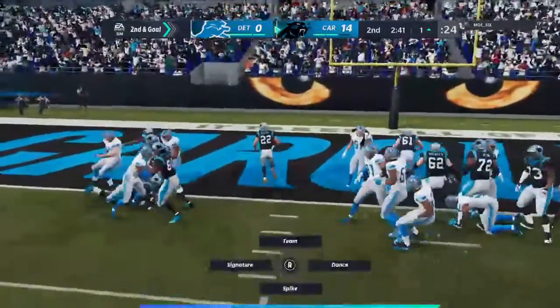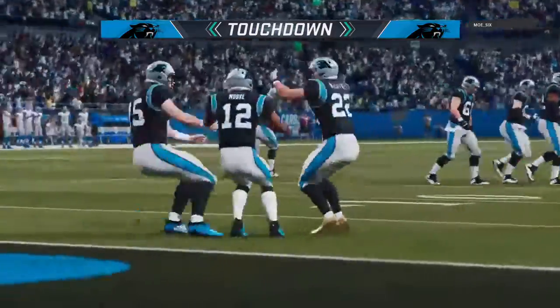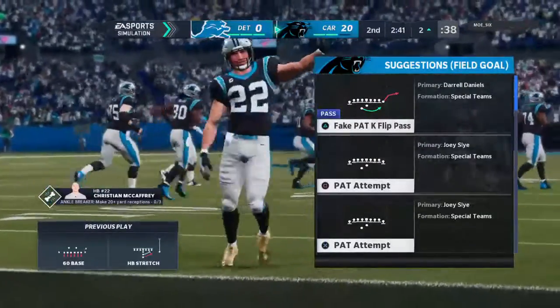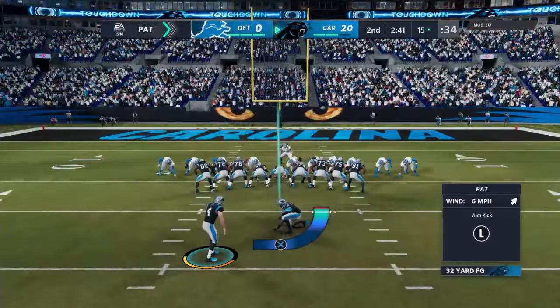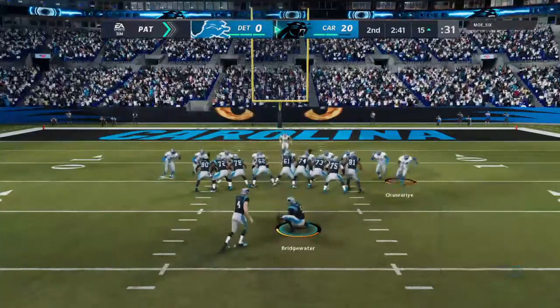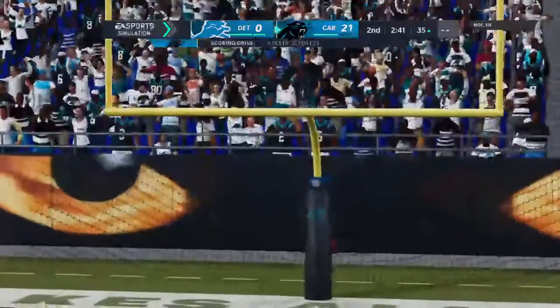On the ground, McCaffrey. And he takes it into the end zone for a Panthers touchdown. Christian McCaffrey. Already his 2nd touchdown here in this opening weekend. And the Panthers add on to their lead. And it is now 21-0.